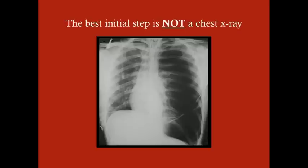I think I got a picture. Oh, okay, yeah. So the best initial step is not a chest x-ray. Here you can definitely see that this patient has a pneumothorax, and they have a very high pressure in their left hemithorax, and they also have shifting of the mediastinum and shifting of the trachea, but you don't want to get a chest x-ray. You want to diagnose these patients clinically because these patients are in severe danger.